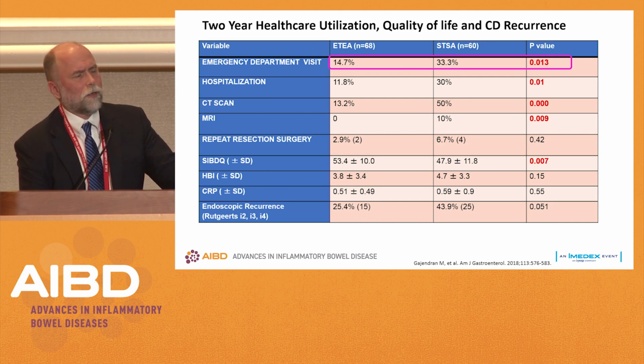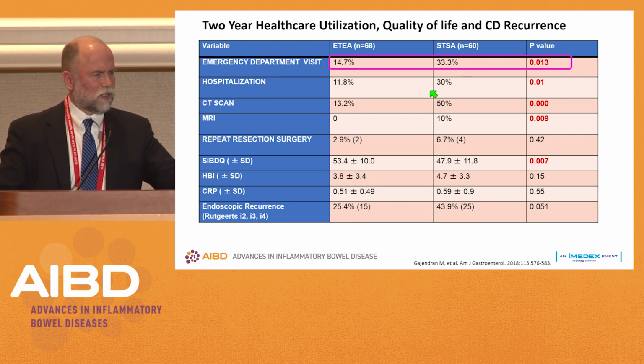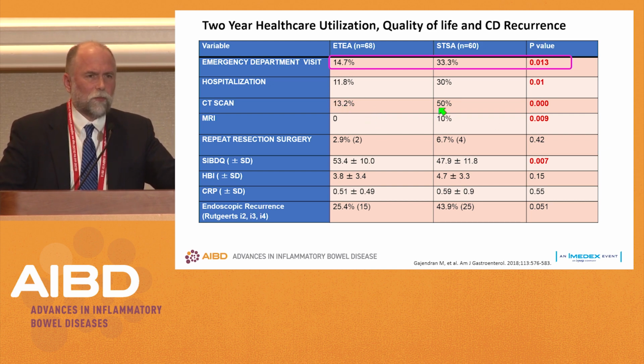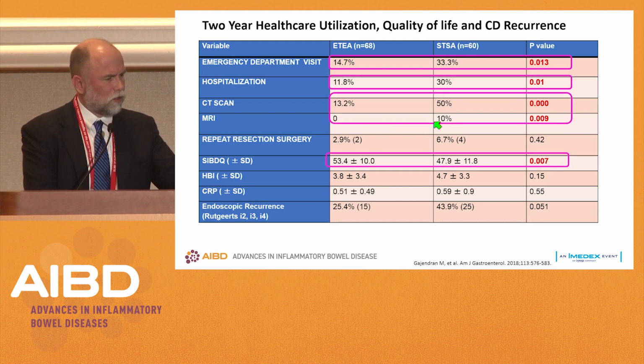And here's the primary data. Emergency department visits occurred in 15% of our end-to-end patients versus 33% of our side-to-sides. Hospitalizations in 12% of our end-to-ends versus 30% of our side-to-sides. I don't think this data is in any way problematic. CT scans occurred in 13.2% of our end-to-ends and half of our side-to-side patients. The reason we do a CT scan in a Crohn's disease patient is abdominal pain. We had MRIs being switched over because we don't want to irradiate our patients, and that technology was emerging at that time. And we also have quality of life scores.